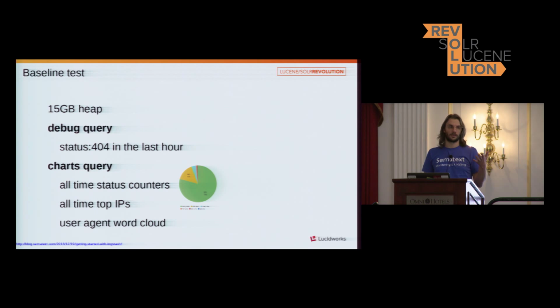I started Solr with 15 gigabytes of heap, which was half of the total amount of memory. I left the rest for OS caches. And my two queries that I was talking about, the debug query and the charts query, looked a bit like this. So the debug query was searching for a keyword in a specific field, in a specific time range, and sorting logs by timestamp. And the charts query was faceting on 3 different fields. 2 of them were string fields, the status reply and the IP field, and one was an analyzed field, the user agent, over which I wanted to build a word cloud.